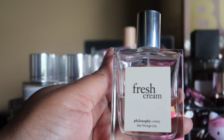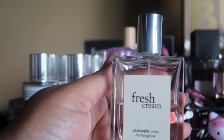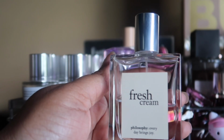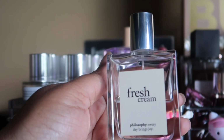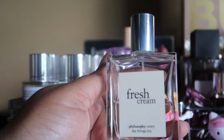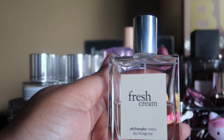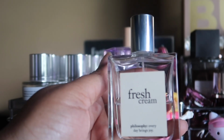This is Fresh Cream from Philosophy. This is their lactonic, milky, creamy type of perfume. I love Fresh Cream and Warm Cashmere. I actually went through that bottle lightning fast, but I have not repurchased it yet. But that is on my list to repurchase, especially for the fall. That one is a hit, and I'm sure I will go through another bottle.